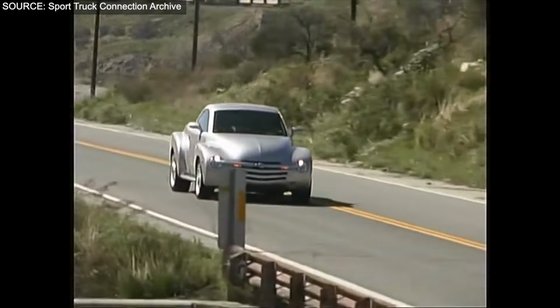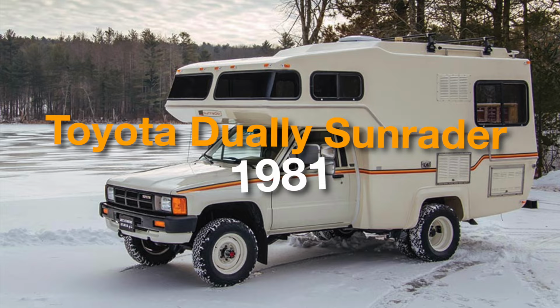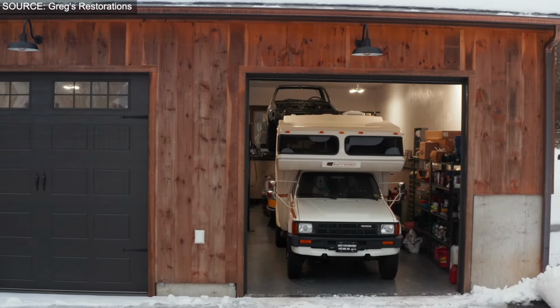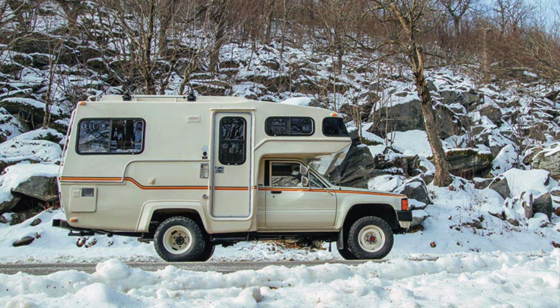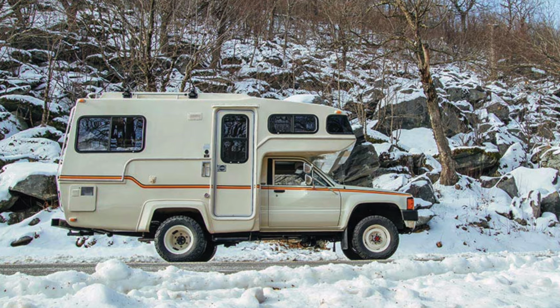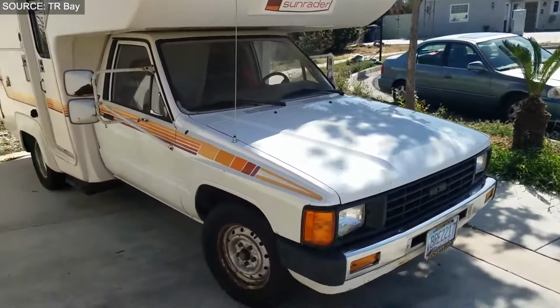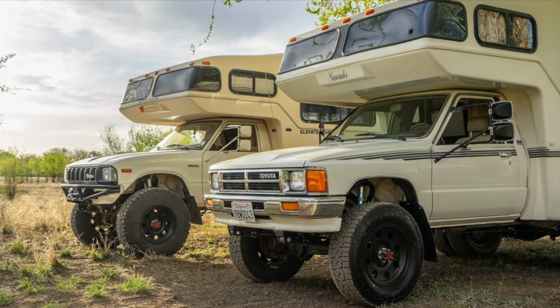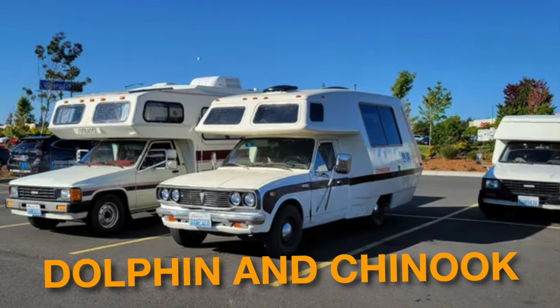The Toyota Dually Sunraider, landing at number 7 on our list of the weirdest pickup trucks ever. Now, is this the typical Toyota straight out of the factory? Nope. It underwent a transformation at a second-party shop in California. These trucks were being customized for a whopping 4 years. They either rolled out as the Dually Sunraider or got turned into motorhomes. Speaking of which, these trucks were the foundation for a number of RVs, including the Dolphin and Chinook.